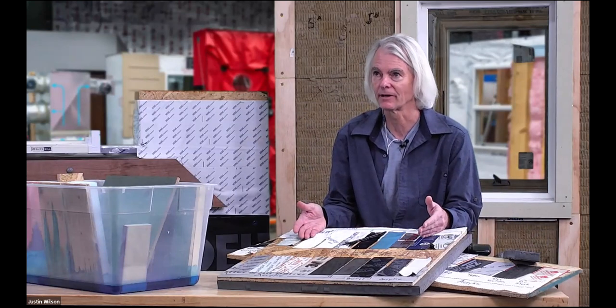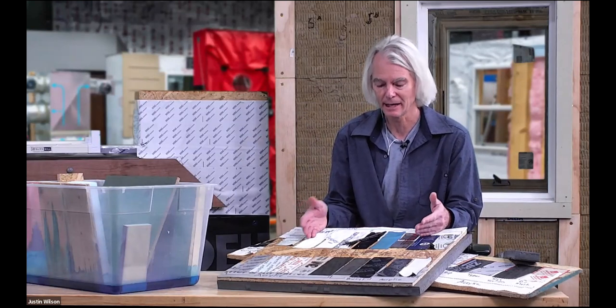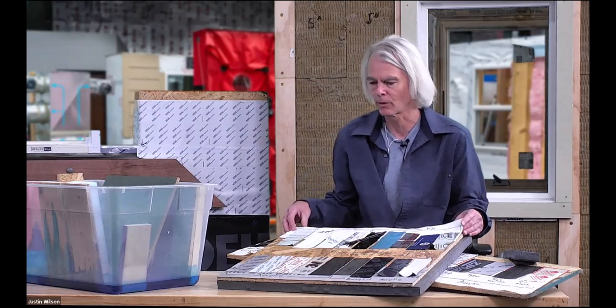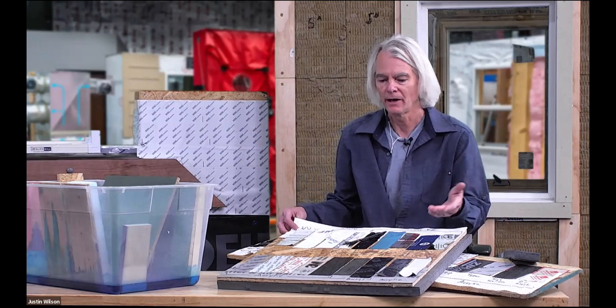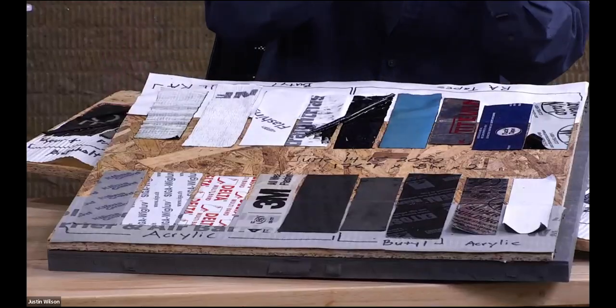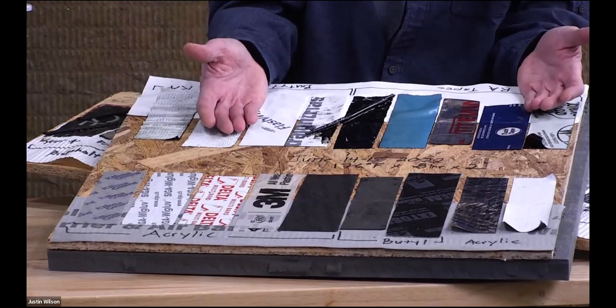Just looking at some of the different adhesive flashing tapes that we've got, though. We ran a bunch of these on this board, and we actually put it in the oven at 176 degrees. So this was June 14 and 15. Typically, this would be 24 hours constant.